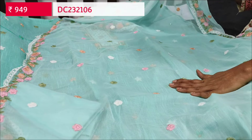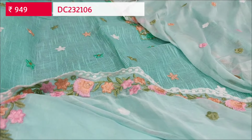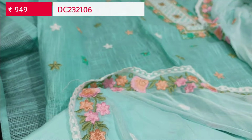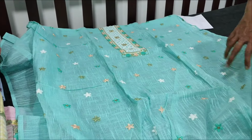The dupatta shade is one shade lighter than the top, and cost of this three-piece set is 949. Cost of the set is 949. Lining is needed. It's a netted kind of material.